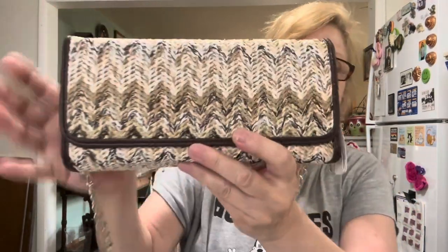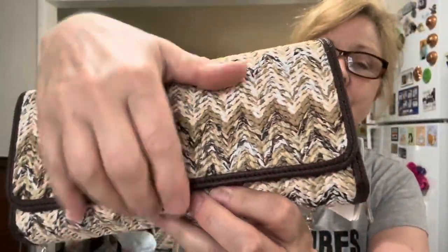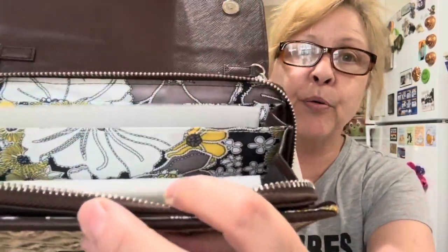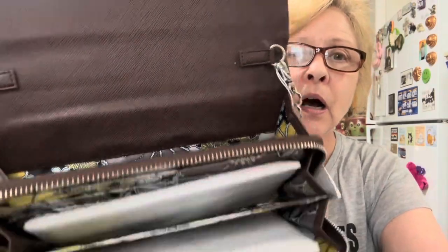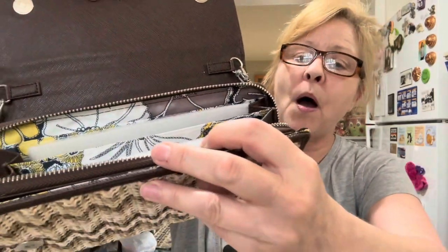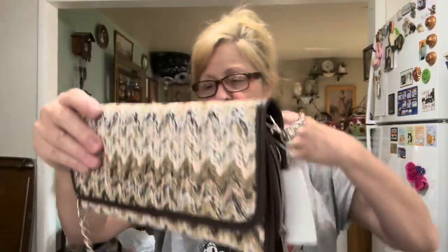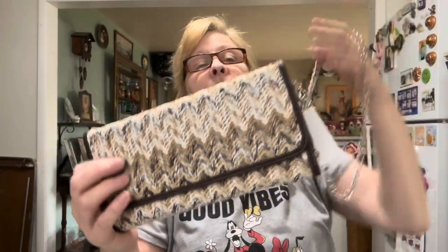How cute is this purse? It's like a straw. Look at it, brand spanking new. Oh my word. And it's got this wonderful long chain. You could wear it as a crossbody. I love it. Love it.